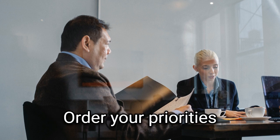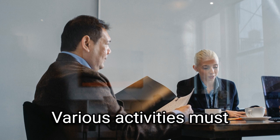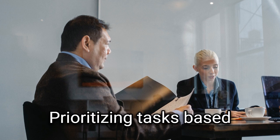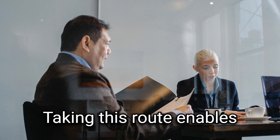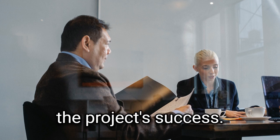Order your priorities. In a large project, not all activities are the same. Various activities must be completed, although some are more important to the project's completion. Prioritizing tasks based on relevance and urgency is essential for successfully managing a complex project. Taking this route enables you to concentrate on the activities that matter the most for the project's success.